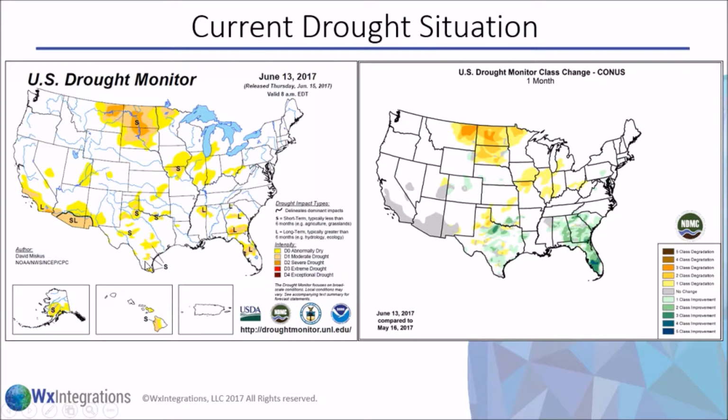So when you look back at the drought monitor itself, we do have some abnormally dry areas in those yellows. We've also seen some drier areas across the mid-Mississippi River Valley and into the Ohio Valley, and that's showing up as some abnormally dry and just a little pocket of D1 moderate drought in northern Missouri.